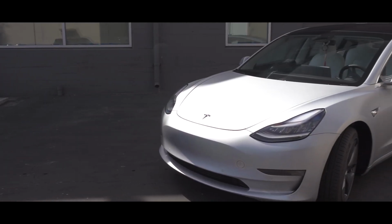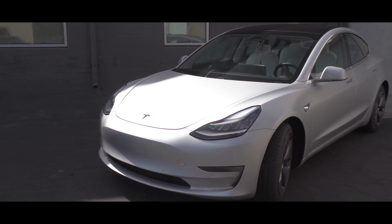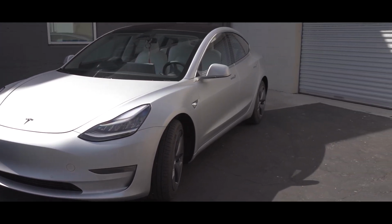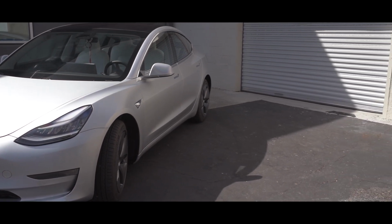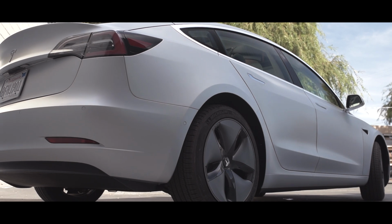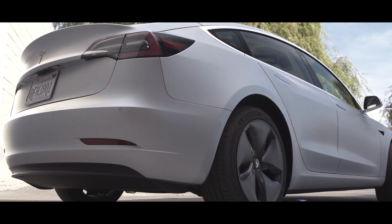An alternative is color change vinyl. With color change vinyl, you have hundreds of colors to choose from, but unlike PPF, it's 3.5 mils thick versus 8 mils thick, and you have a 3-year manufacturer warranty versus a 10-year manufacturer warranty with PPF.